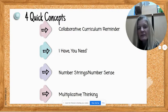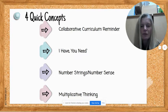Just four things that I'm going to walk through really quick just to get you thinking mathematically on your Friday and hopefully give you some things you can use moving forward.